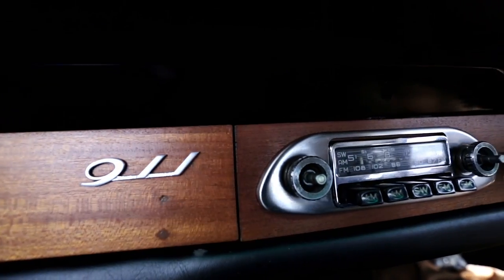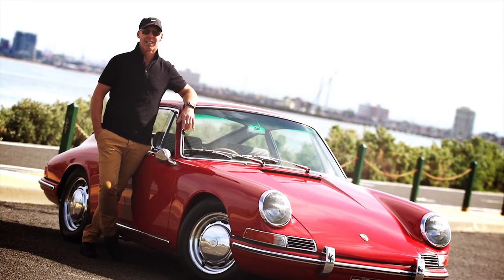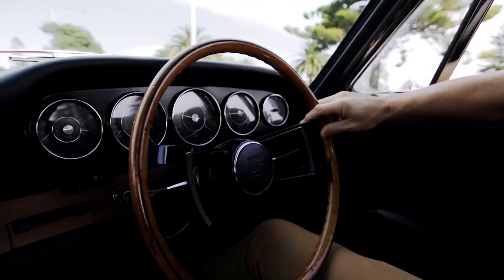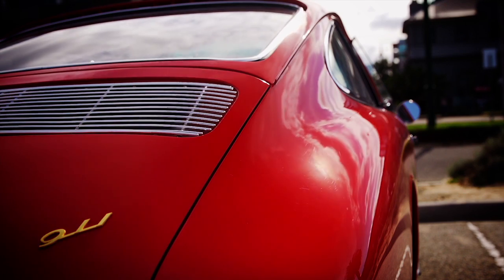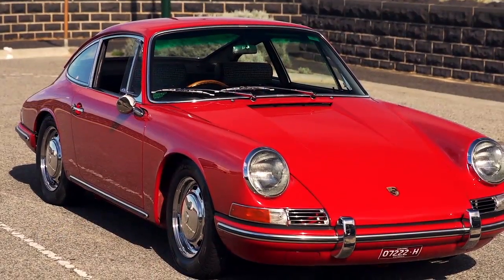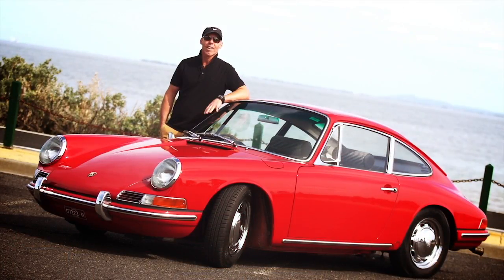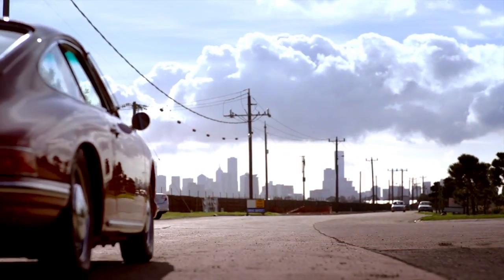Look, there's so many different aspects of Porsche that are great. I love the newer cars, I love the older ones. I mean, these old ones have got absolute classic lines, and that for me holds the biggest appeal. Well, it's a beautiful Sunday and there's nothing better than driving my Porsche 911. It's as good as it gets.